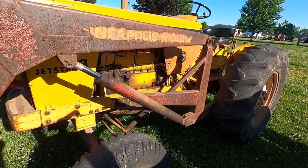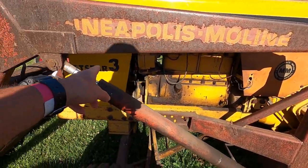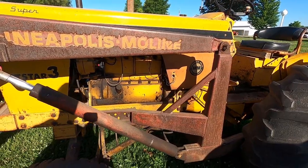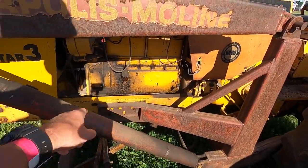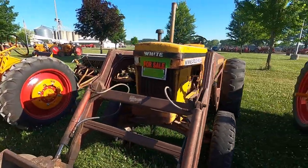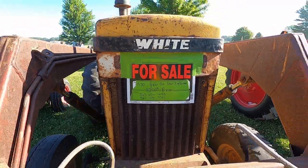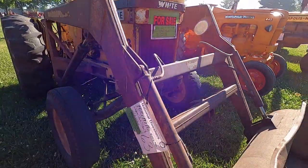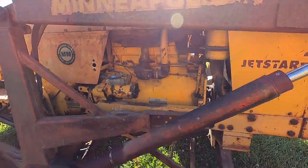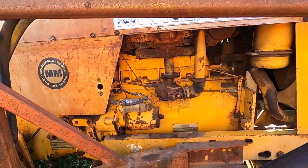Found this interesting: on my 7302s, the MM long engine life decal is up front underneath, but on the Jetstar, it's back where they were on the earlier ones. And this also has the frame rails. It has the different weight bracket on the front because, since it's a 1970, it's got white on the front. This is for sale. A little advertising for the owner there, owned by Robert Roller of Fostoria, Ohio. But this does, like my 7302s, have the external steering cylinder on it, which was an upgrade.